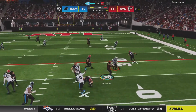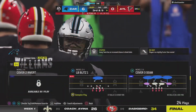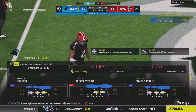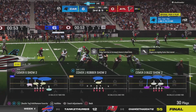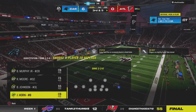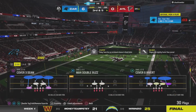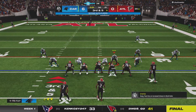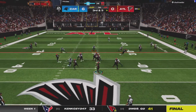Back to throw. Here's a screen for Robinson. And that play is blown up, losing yardage back at the 35. It'll be a loss of 4 yards on the play, and it brings up 3rd and 5 now. They'll need 5 on this play to move the sticks. Back to throw again.